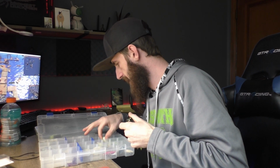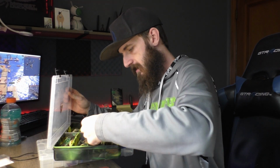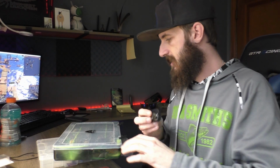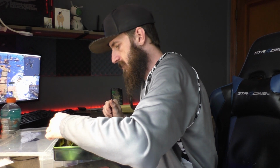Anybody who throws frogs with a weight that's not attached to the hook knows the pain of bringing your favorite frog back and missing the weight. Like the Spro KBD frog. My first tournament back in 2019, I almost won the tournament by throwing this frog alone. I caught 30-something fish that day off of one frog. But it lost its weight. So that issue is no longer an issue with these frogs.